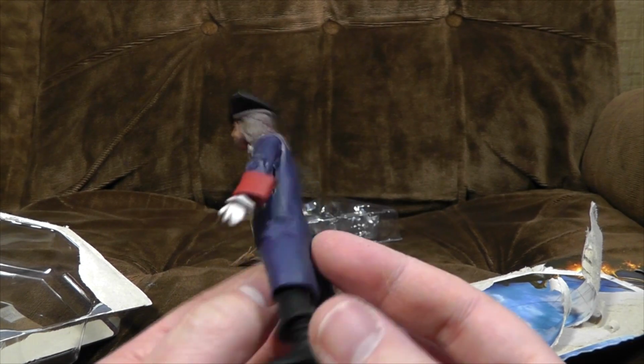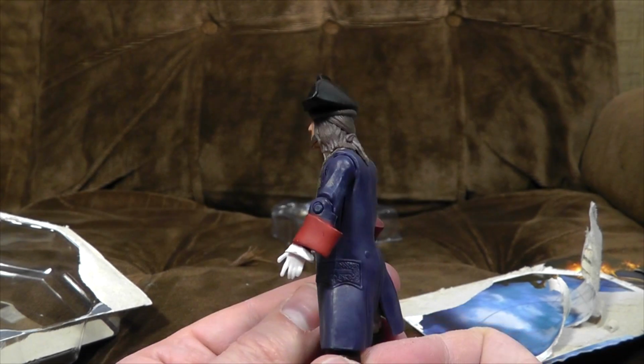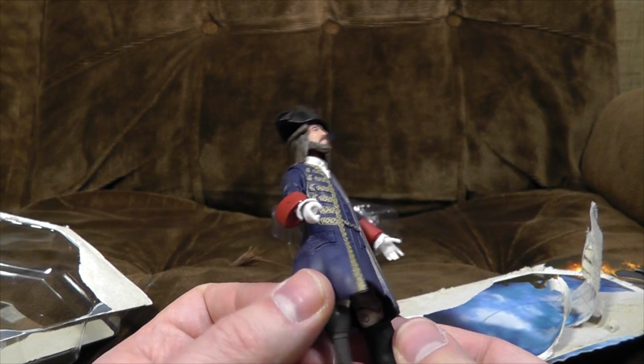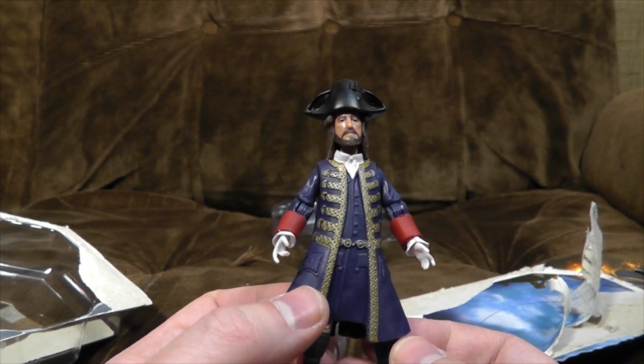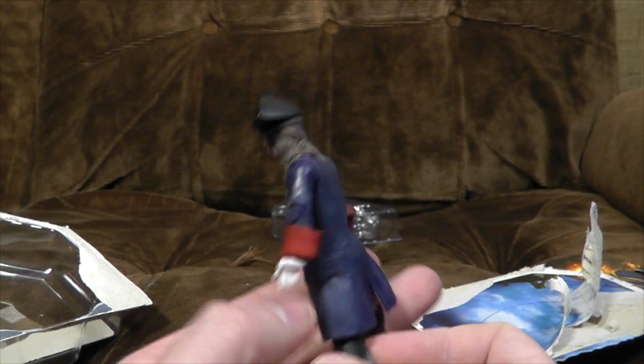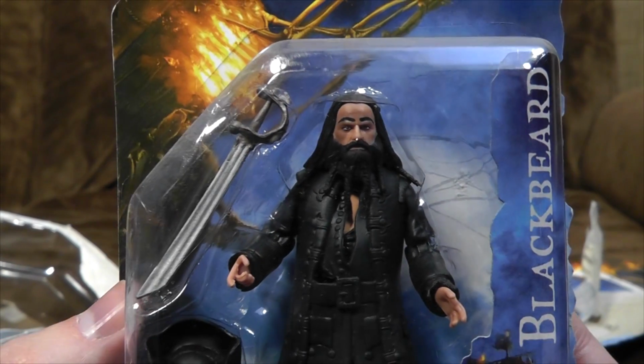You could do some more paint applications, like on the hat and that. These do look like relatively cheaply produced figures, but still, actually, not bad at all. Really good sculpt. Yeah, decent paint. You could do with a bit more paint, but that's really the only argument. And I've got to say, knocking them out for £1 and your kid likes the pirates, then that's pretty damn fine. We also have Blackbeard, which is Ian McShane, a.k.a.